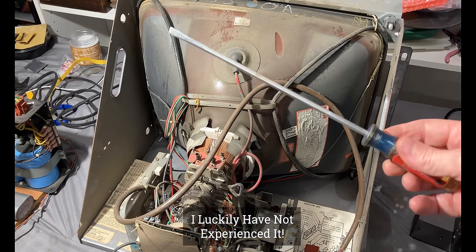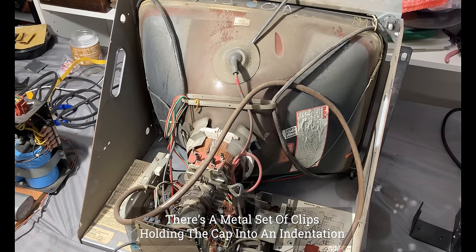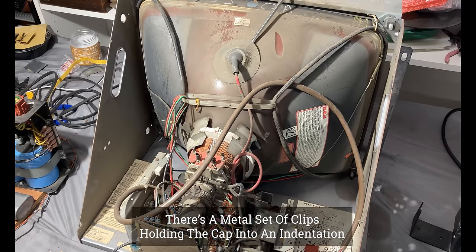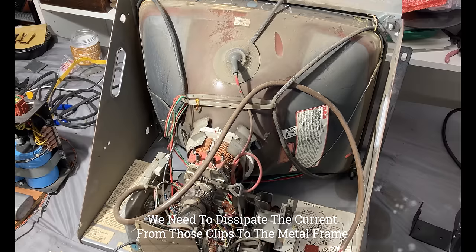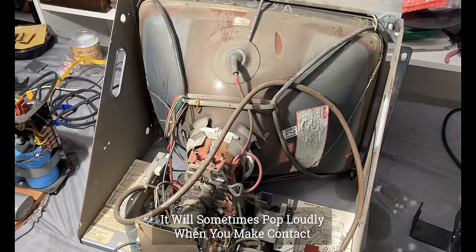The way I usually do this, I have a long screwdriver. I'm gonna slide it under this cap. I'm gonna hold it against the frame of this. I go down. I can actually lift it up for a second. So I feel the metal on the inside, and I'm gonna lay it against the metal out here. And any charge that's still built up should end up going through the frame and dissipating. And that way I will not get shocked.